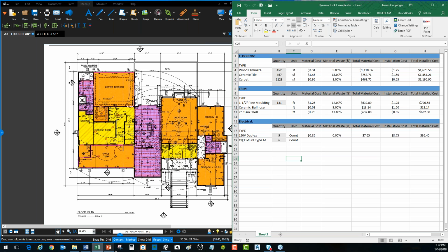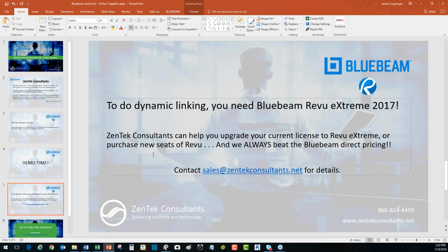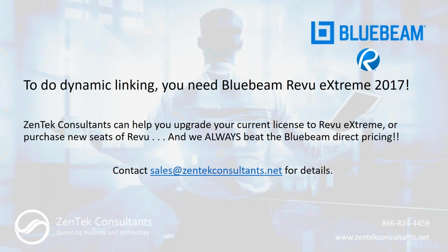Right, and what I'm going to do here real quick, I'm just going to jump back over to the PowerPoint here, and just let you guys know that in order to do this dynamic linking, right, you do need to have the Bluebeam Revu Extreme version for 2017. It is not a tool that's available in the standard or in the CAD version. It's only in the Extreme version of 2017.